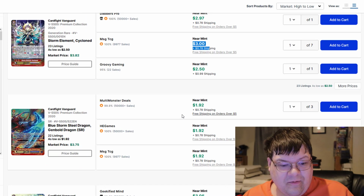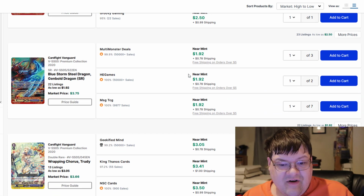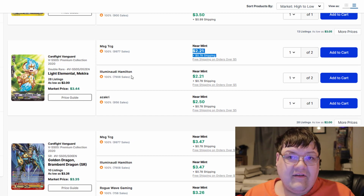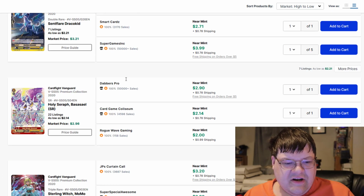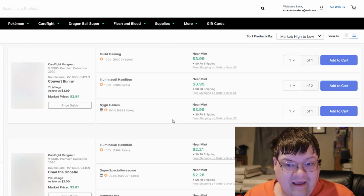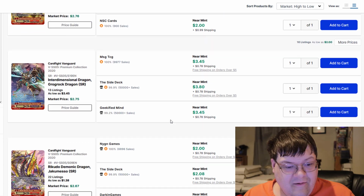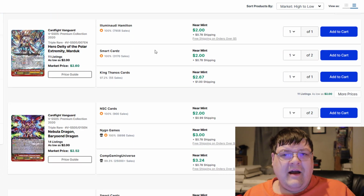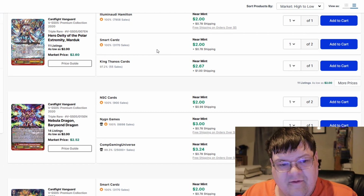Regular Cyclones are a whole $3. Blue Storm Steel Dragon Gembolds are $2. Like, when you start to go down here, man, a lot of these on the market finally. I remember when these were $5 to $6. Yeah, when you push down here, the stuff is literally penny stonks. Like, effectively. So, not too bad, actually. $2 for Giacomisio. Okay. Well, guys, that's what's happening right now in the market for the Fighters collection.